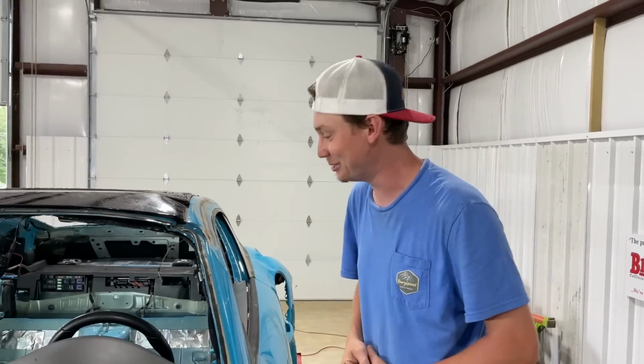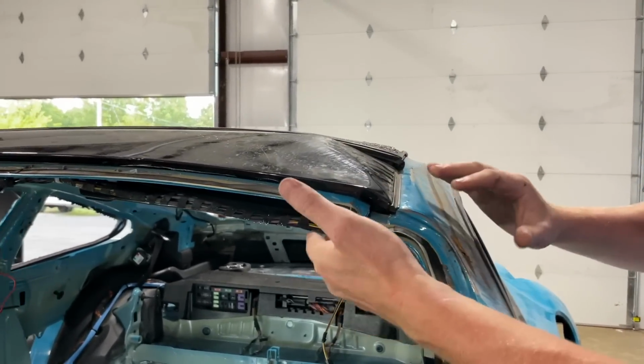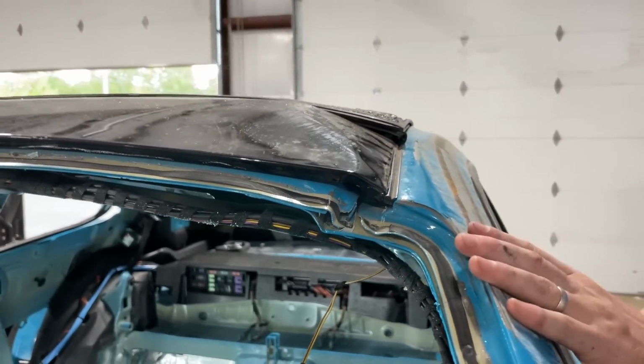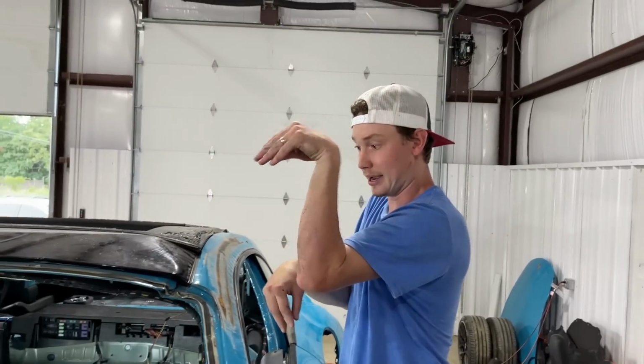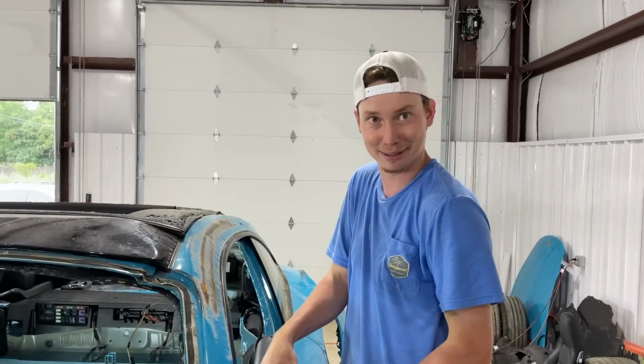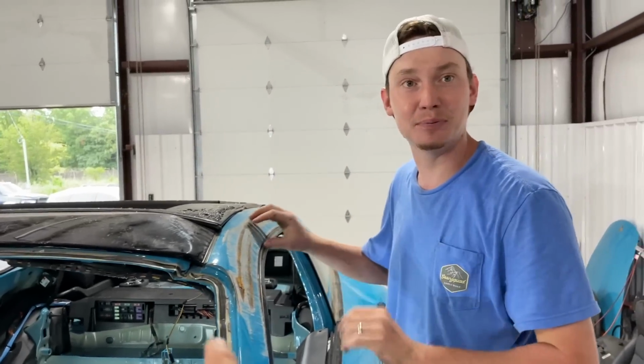Metal too. But anyways, the next structural damage is this part right here on the roof, which doesn't look too bad. I know that with the Blackjack, whatever kind of piece we're gonna put right here, we're just gonna grab it and pull it. We're going to yank it and crank it until we straighten it out, weld it back, and that looks like new. Honestly, this is an easy one.